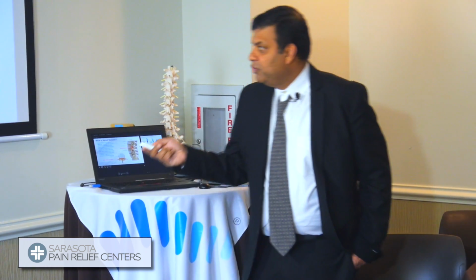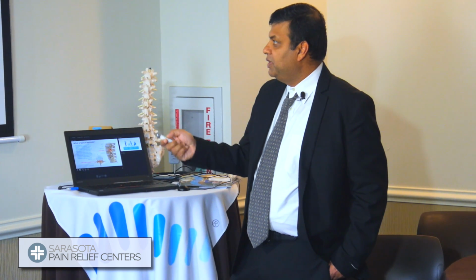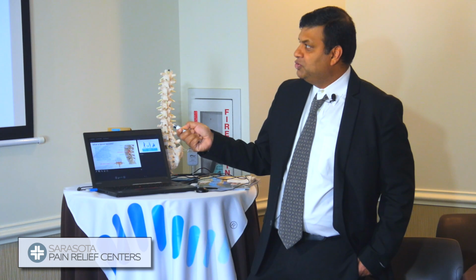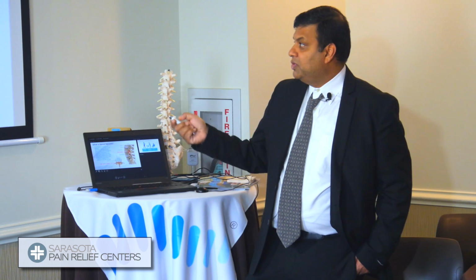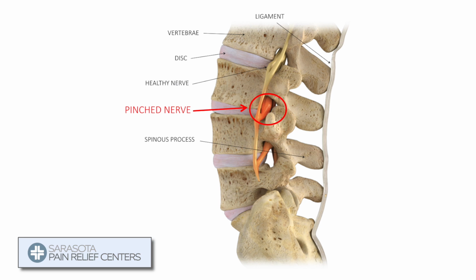So this is another view. This is the front end, this is the pointy end, the spinous process that we call it. In between the bones are these spacers that we call discs. And the best way to think of them is like jelly-filled donuts. That's what they actually look like. And they act like shock absorbers between the bones. And they make these holes on the sides bigger through which the nerves come out so that these nerves don't get pinched. Like everything else, like when you buy a house and you have a thick carpet, you walk on it for 50 years, it gets rubbed down. So the same thing happens with these discs.